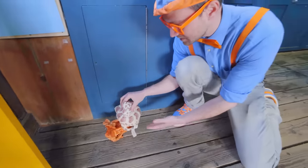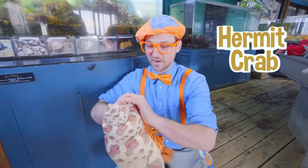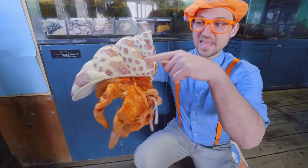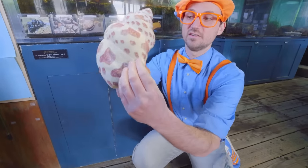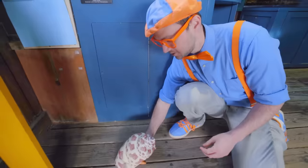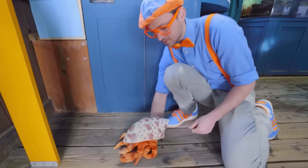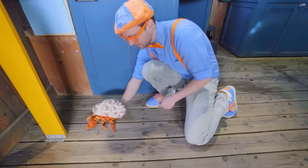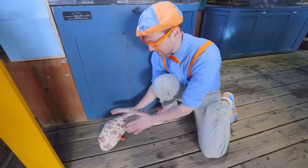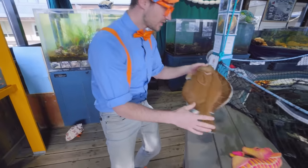Whoa, look down here. Whoa, another shell. Yeah, this is a hermit crab. Check it out. See a crab? And then it actually goes inside its shell for protection. See? It goes like this on the ground. And then it opens up. And then it crawls around. Then it goes inside. Okay, we'll keep you right there.